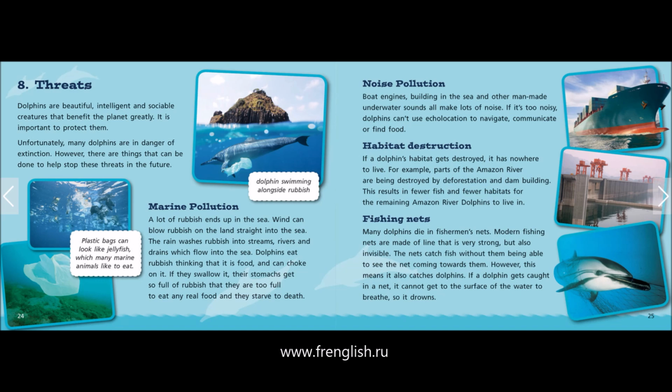If they swallow it, their stomachs get so full of rubbish that they are too full to eat any real food, and they starve to death. Plastic bags can look like jellyfish, which many marine animals like to eat. Dolphins swimming alongside rubbish.